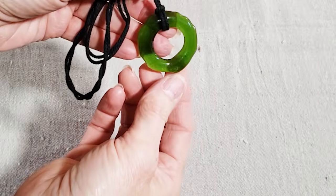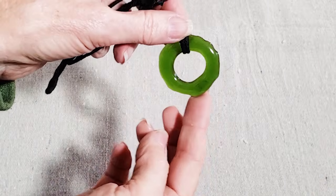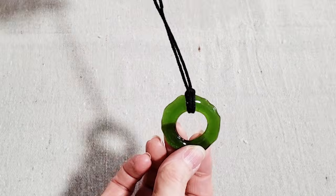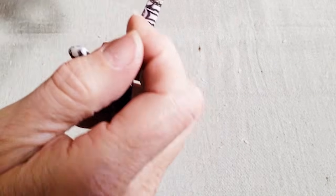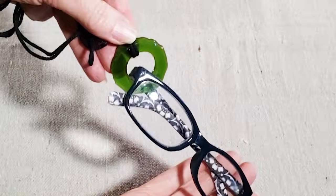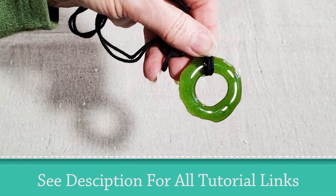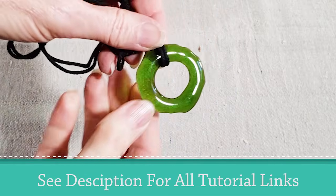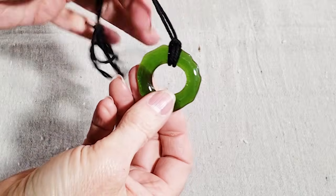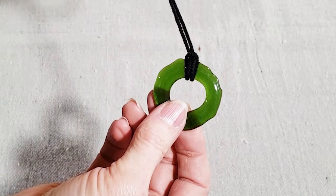This first piece is a really simple shape. It's just made from some green wine bottle glass and put on a piece of cording, and it's made for hanging around your neck and then just putting your glasses on. You can see it's a little bit rudimentary, and most of the things that I've made in my kiln are rudimentary shapes, but I think the glass is really pretty and you can get some good results.